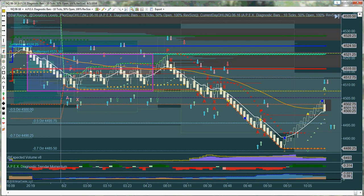So if you add up all this strong stuff, plus it had a chop zone that it couldn't get past, this is really huge when you've got multiple levels and it's bouncing off and it can't get past it. And you want to be on that bus when it finally breaks through. So I'm going to move my chop box along, and it broke through here. I had a magnet below and a low of the day.